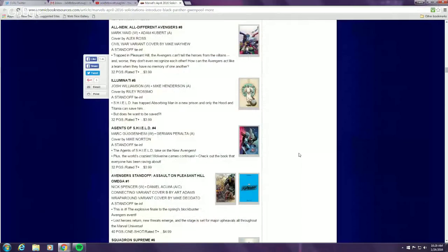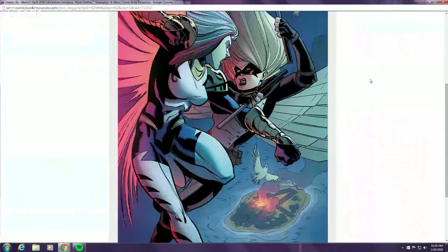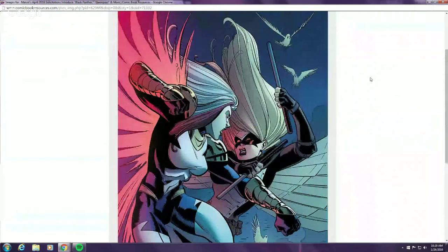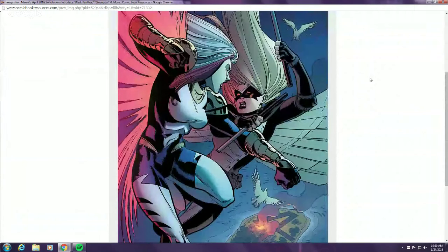Agents of S.H.I.E.L.D. number 4. Mike Norton does the color art on this. Yeah, I mean, it's okay. It's a cover of 2 people fighting. It works in the fact that they actually physically look like they're in contact with each other. It looks like they were drawn with the intent of being physically in contact with each other, as opposed to both drawn and kind of set like they're going to clash. I mean, they actually are clashing.